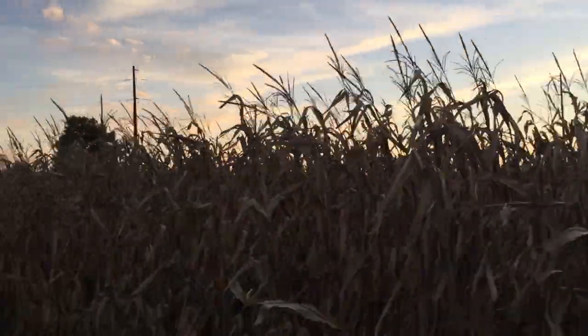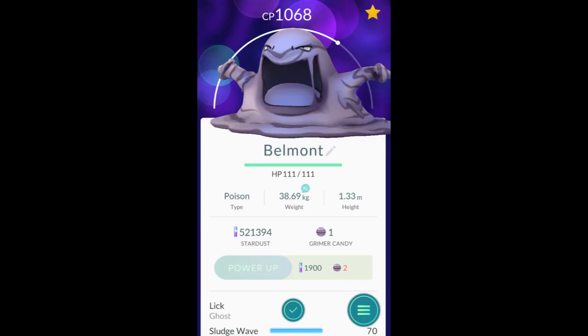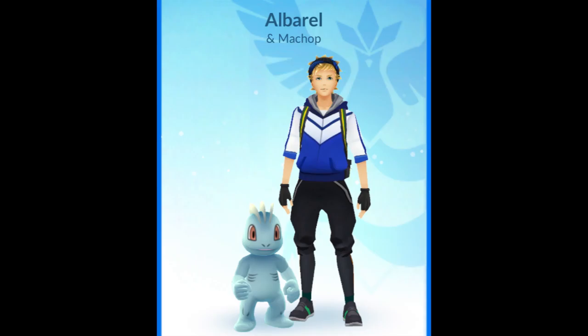Now, all that walking did pay off in another way. I was finally able to get my Grimer candy up high enough to evolve into a Muk. So cross that one off of my Pokedex. And that means that Muk is no longer going to be my buddy. I'm going to switch over to a Machop because I want to evolve him into a Machoke. I've already got one in my Pokedex, but I'd like an extra one for my box.